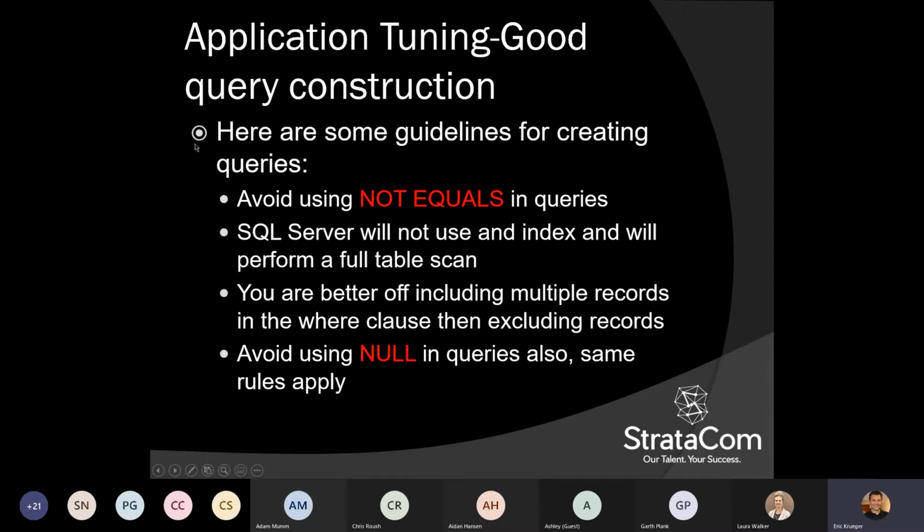All right. So here's some guidelines for creating good queries. So the main guideline I'm going to focus on is avoid using not equals. So you'll find this not equals in a lot of out of the box queries that are in Cherwell. Super common to use not equals closed. But what happens when you use not equals is SQL Server will not use an index and will perform a full table scan on that table, or it might do a full index scan. Either one. If you're a DBA out there right now, don't be upset with me. I'm trying to explain this to Cherwell admins.